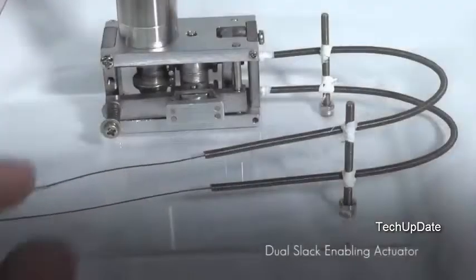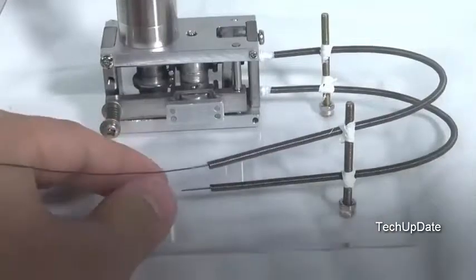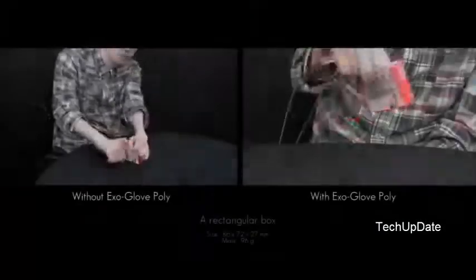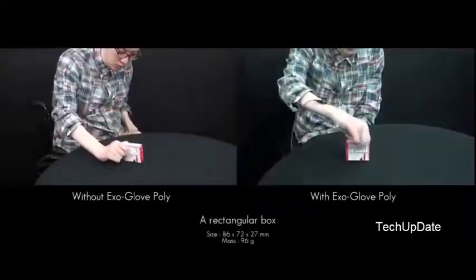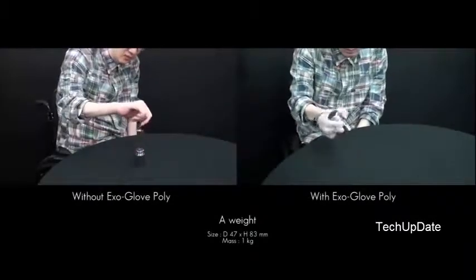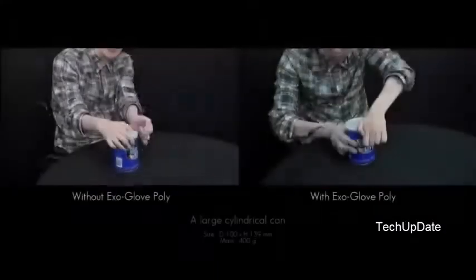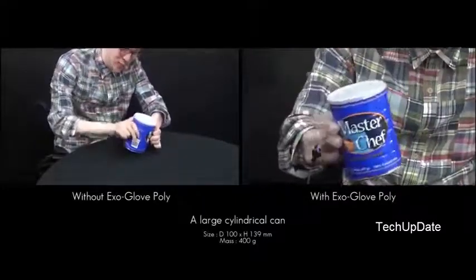The robot uses a special actuator that can push and pull wires at the same time, which decreases its weight and complexity. Thanks to the special tendon routing system and the flexibility of polymer, users can easily grasp a range of objects, such as a rectangular box, a weight, and a large cylindrical can. To ensure safety during use, the flexion and extension wires are totally encased in Teflon tubes.